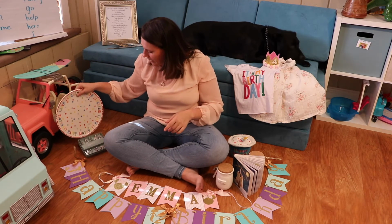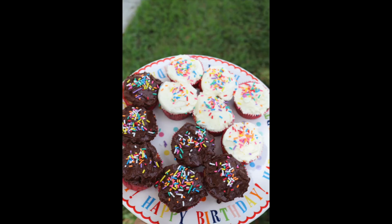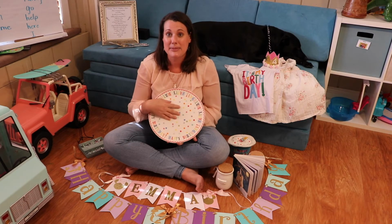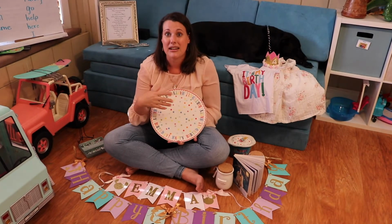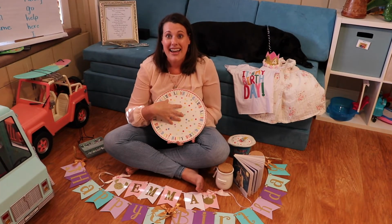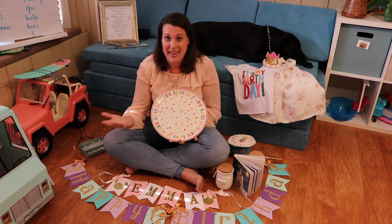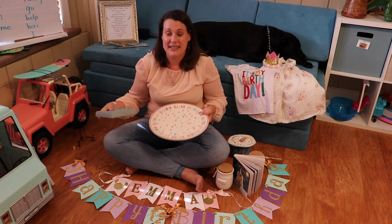So I like to have a birthday cake plate. It's what I've put their birthday cakes on for the past few years, and it's something that I put my husband's cake on. It's just our family birthday cake. I got it off Amazon, of course, and it is just super fun, and it's the birthday cake, and it's something that they'll remember, I know, for years to come, and it's important.